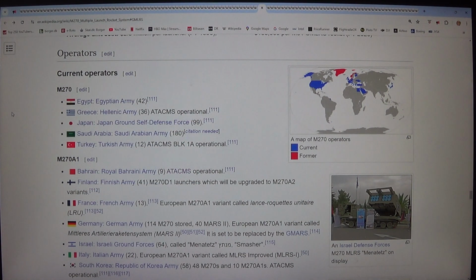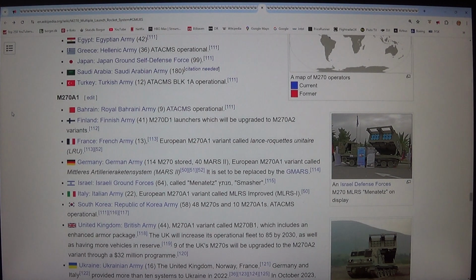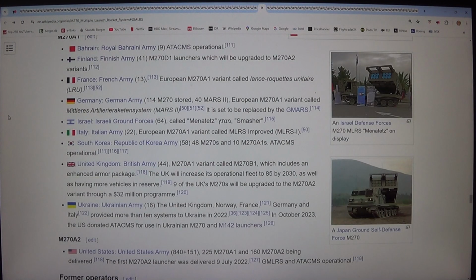M270A1. 1. Bahrain, Royal Bahraini Army, 9, ATACMS operational. 2. Finland, Finnish Army, 41, M270D1 launchers which will be upgraded to M270A2 variants. 3. France, French Army, 13, European M270A1 variant called Lance Roquettes Unitaire, LRU. 4. Germany, German Army, 114 M270 stored, 40 Mars 2, European M270A1 variant called Mittleres Artillerie Raketen System, Mars 2, it is set to be replaced by the GMARS.